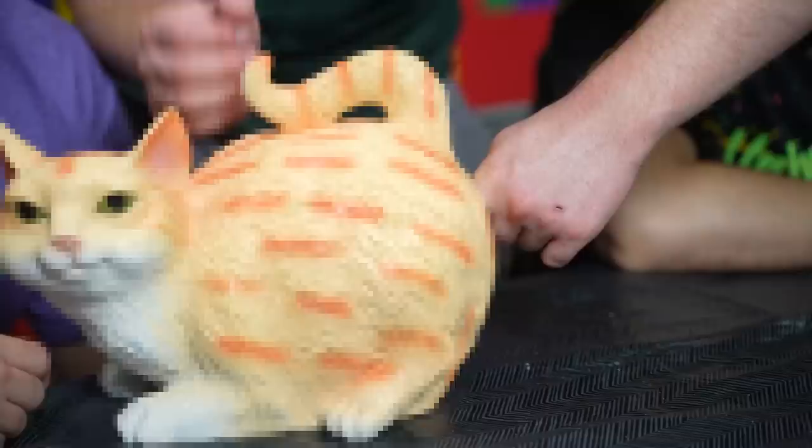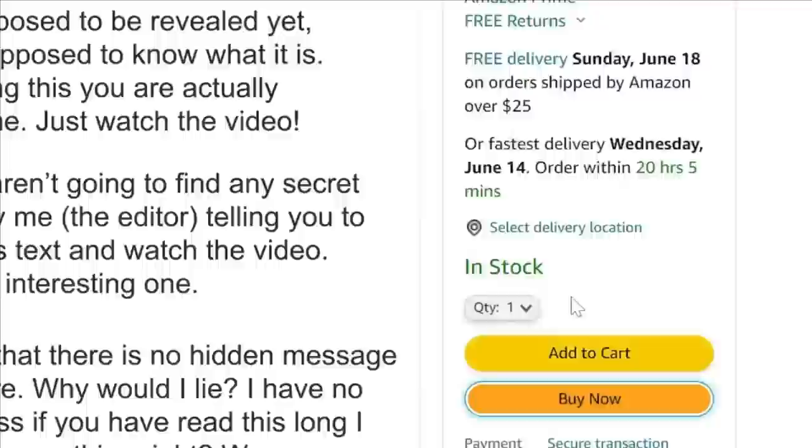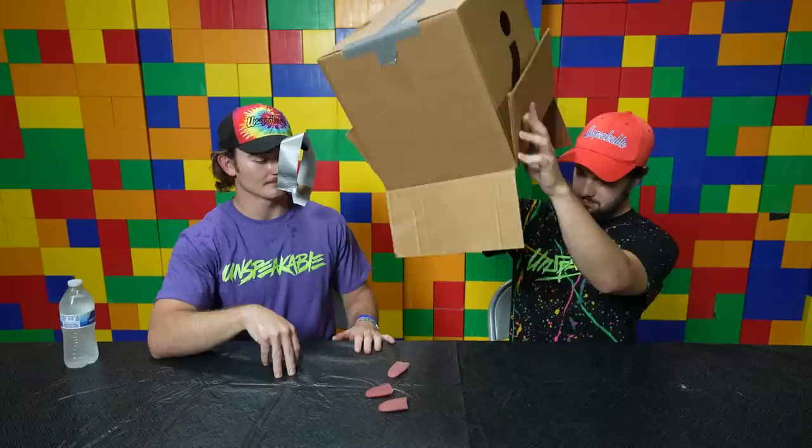Today, I scoured the internet for the most insane and unusual products that I could buy, and I'm gonna make the boys guess the price. Starting with the cheapest item we found. Boys, open it. Oh. Tongues.